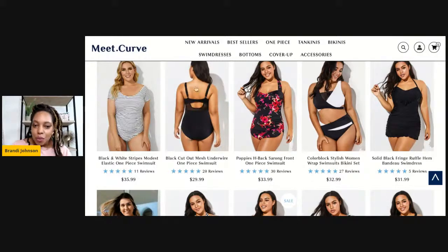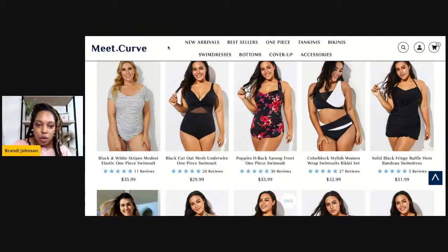I enjoy this one a lot, this black cutout mesh underwire one piece. For one thing, if you're bustier, the girls look great. You have this little cutout that is strategically placed because that's pretty much at the natural waist, a part of the body that is usually a little more narrow. And you have a modestly high cut leg. It's not super high cut, but that'll work on a lot of bodies. Not everyone needs the super high that I like. I just enjoy that Baywatch style.